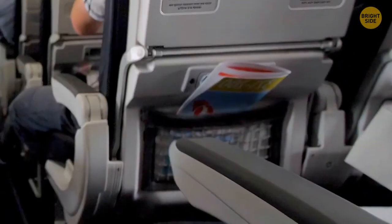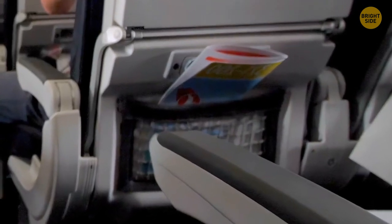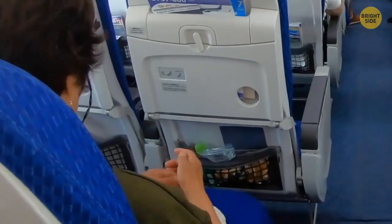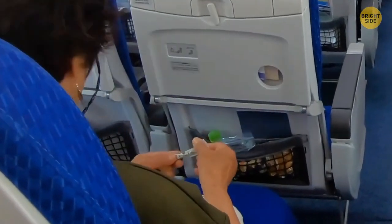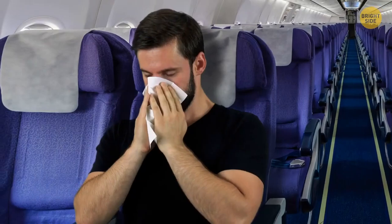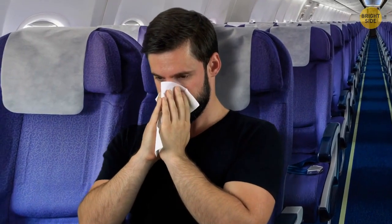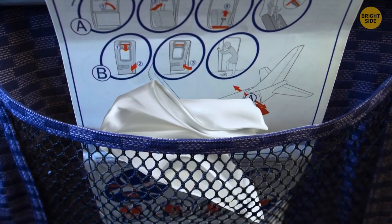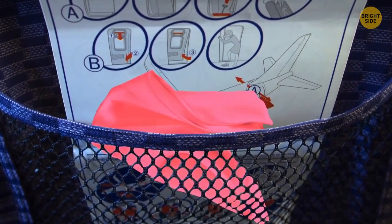Seat pockets on planes are mostly filled with in-flight magazines, a plane safety guide, and information about the airline. But they're also home to all sorts of trash, grime, and bacteria that just don't belong there. A passenger coughs into a tissue or wipes their runny nose with a handful of them. But instead of immediately getting rid of them, it gets placed into the seat back pocket.